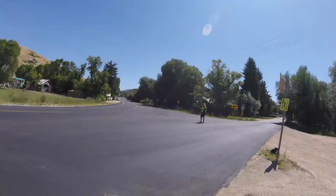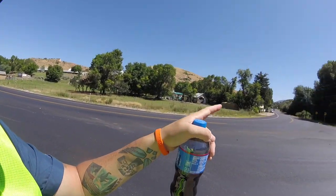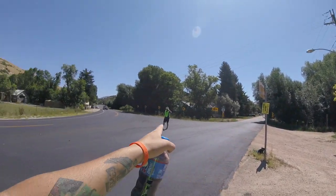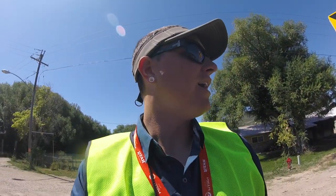My first drop today is myself and Vic, fellow course marshal. Riders are going to be coming over this hill here, and we want to prevent them from going that way. Yeah, we're actually sending them that way. So again, that's Vic. We're sending them that way, course direction. So we gotta block that road off.